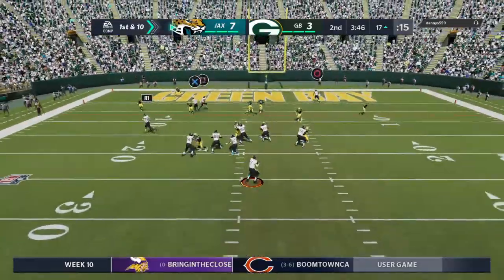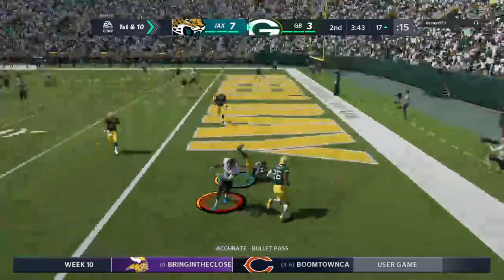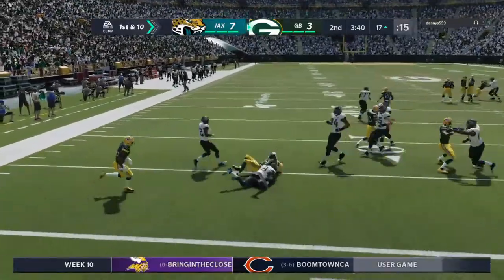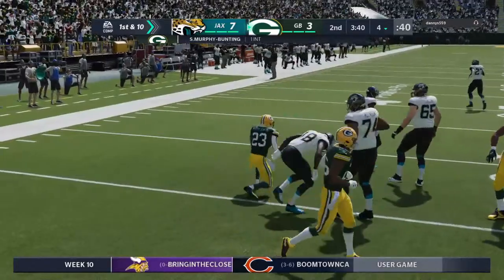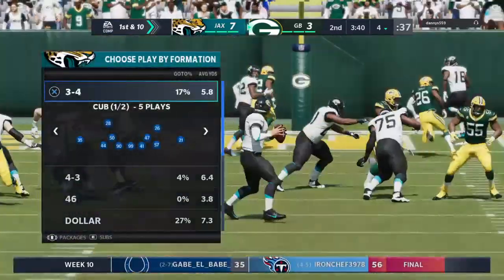Inside the red zone here, they'll look to throw. And this is going to be intercepted. Picked up by Sean Murphy-Bunting. And nothing there on the return. They've got the football, but they'll have to start this drive at their own 4-yard line.